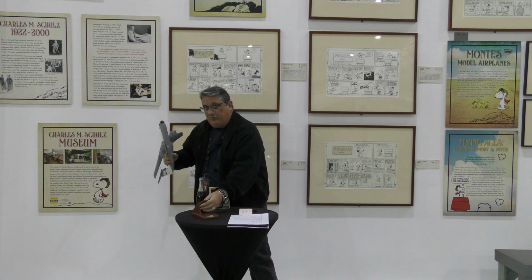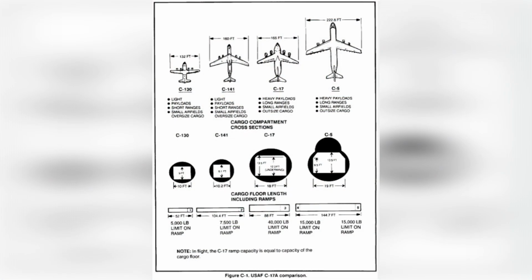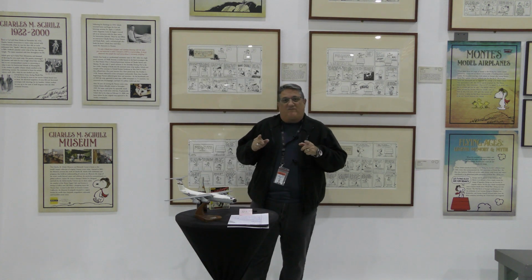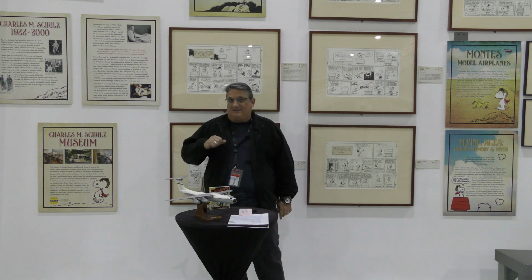Now, it is too big an airplane for us to put in our collection here because we only have 10 acres, and this thing actually has a major wingspan. There are a number of them in museums across the United States. I would encourage you, some of them are actually open. You can go in.